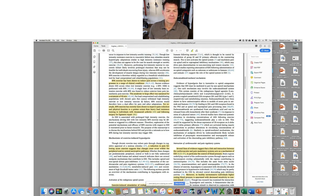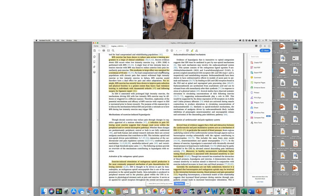And it looks like this pain reduction is good for about 45 minutes. So you can get them moving in a better environment for up to 45 minutes during your session.